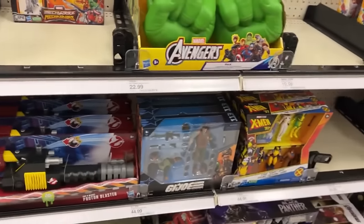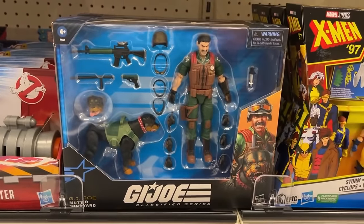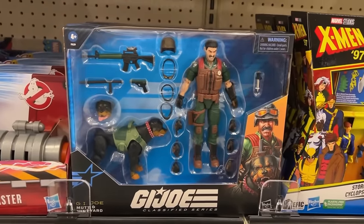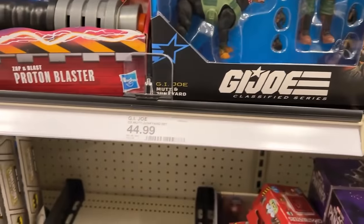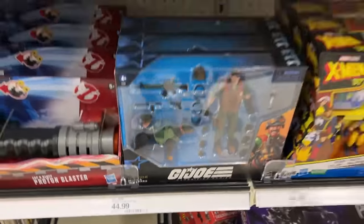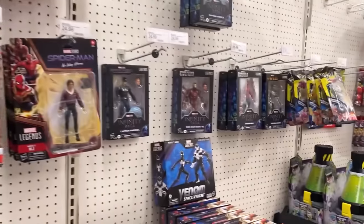And then coming down here, we got some more good stuff. Look at Mutt and Junkyard here in the window packaging. Is that not beautiful? Check that out. New G.I. Joe Classified. It actually looks really good. I'm sure, yeah, it's $45. I don't think we'll catch that on clearance. They usually don't last that long, but that's what we're going to look for.